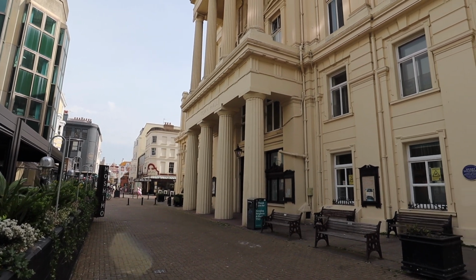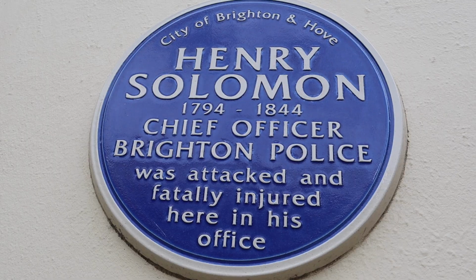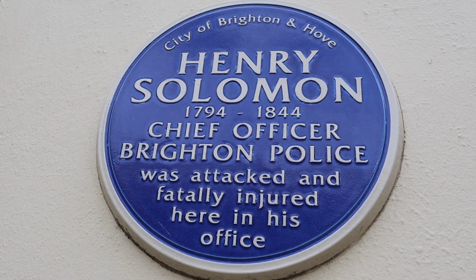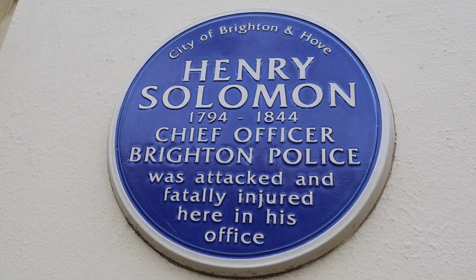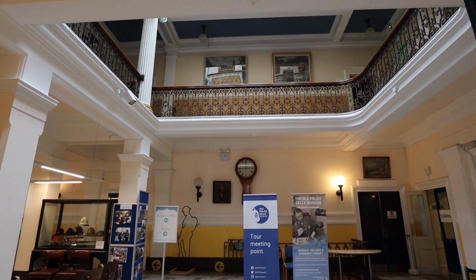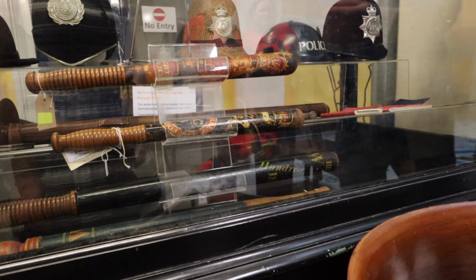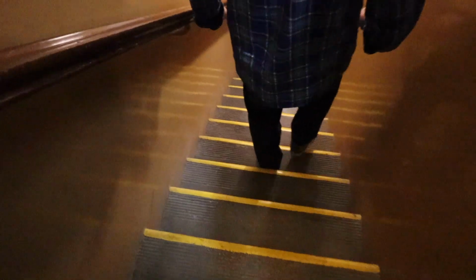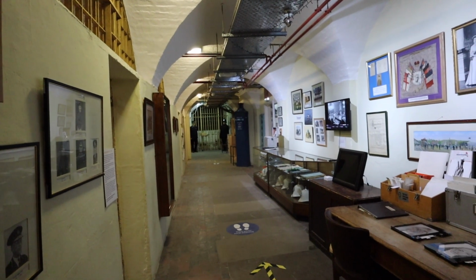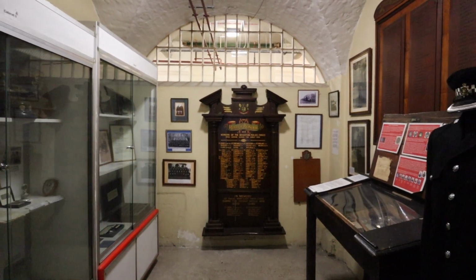On the tour you'll hear lots of fascinating stories, including how Henry Solomon, police chief, was murdered in 1844. Once inside the town hall you can witness the surprisingly impressive collection of truncheons just before you descend down the stairs into the basement of the town hall and into the police cells themselves. The tours are led by a former police officer, which brings an added authenticity and added detail to the stories that they tell you.